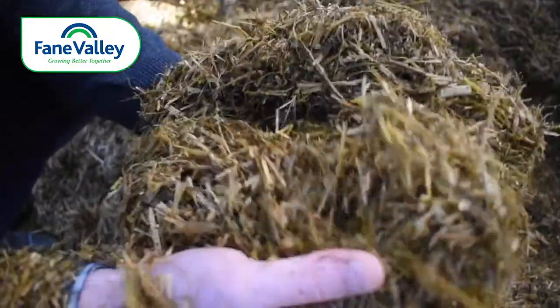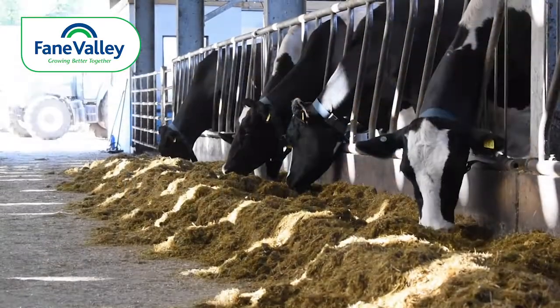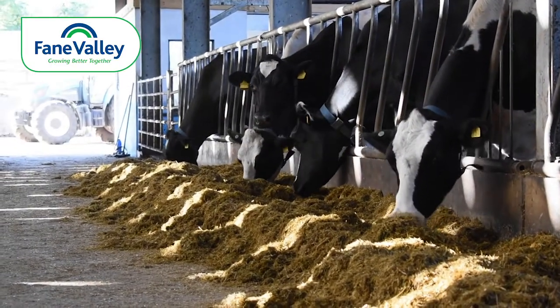Due to the mode of action of Levucel SC farm pack, we see an improvement in the rumen environment. This leads to better feed efficiency, improved milk quality and improved milk yield. Available from Fane Valley, we have a full range of SC farm packs with a targeted approach which all contain Levucel SC. These are targeted at issues which may be caused from excess acid loading, issues with mycotoxins and poor fibre digestion.